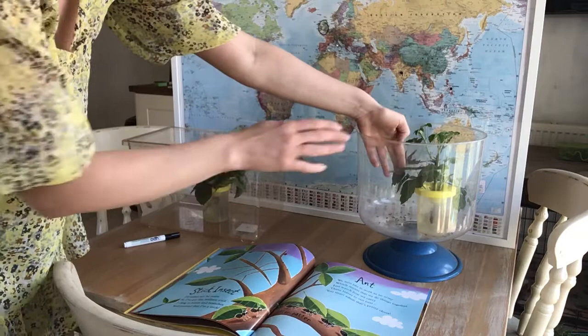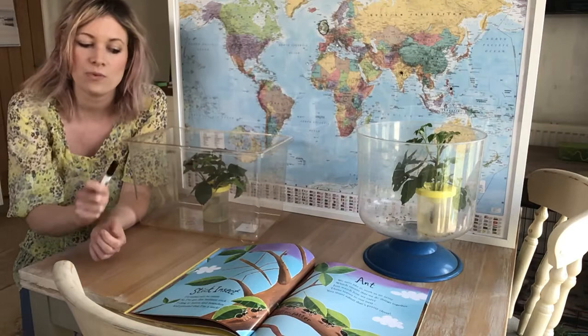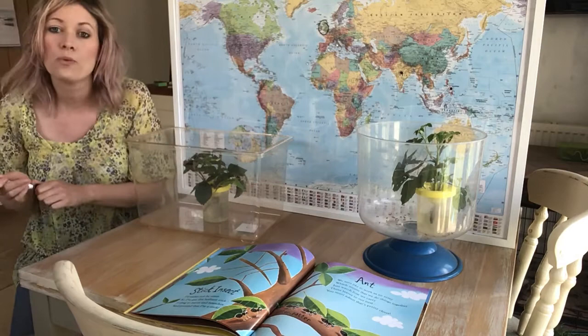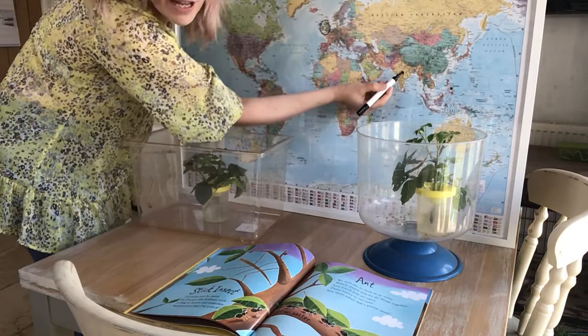And would you like to see whereabouts in our world those stick insects come from? Well, the ones like that and the one in our story, they are Indian stick insects. And they come all the way from a country called India. I'll show you where it is on our map. So we're up here in the United Kingdom, living in Wales. And India is all the way over here.